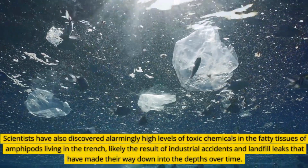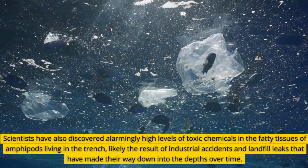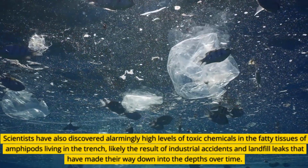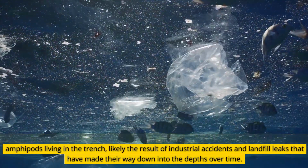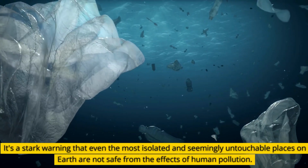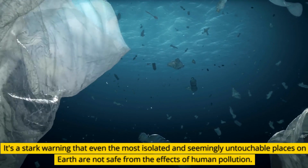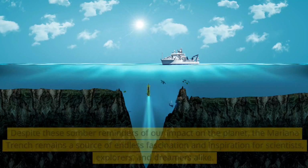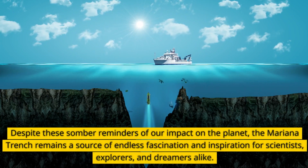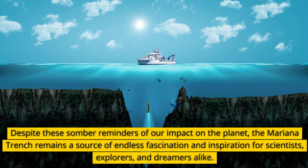Scientists have also discovered alarmingly high levels of toxic chemicals in the fatty tissues of amphipods living in the trench, likely the result of industrial accidents and landfill leaks that have made their way down into the depths over time. It's a stark warning that even the most isolated and seemingly untouchable places on Earth are not safe from the effects of human pollution.